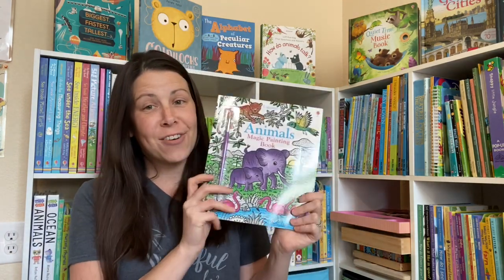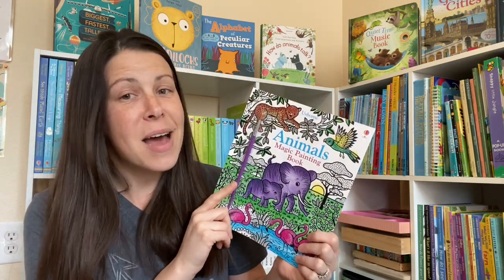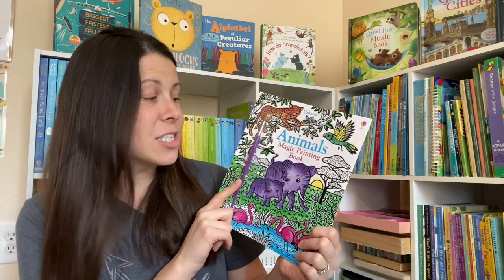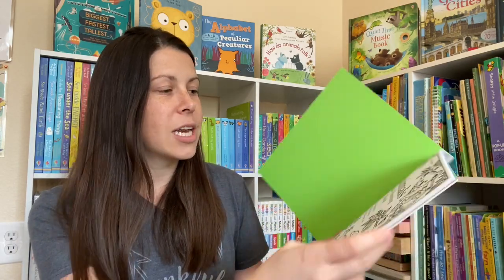Now, speaking of needing to take showers, my shower saver is a magic painting book. We have a ton of magic painting books, from fairies to under the sea to jungle to animals, and all you need for the magic painting books to work is water. Okay, so just dip the brush in a little bit of water.